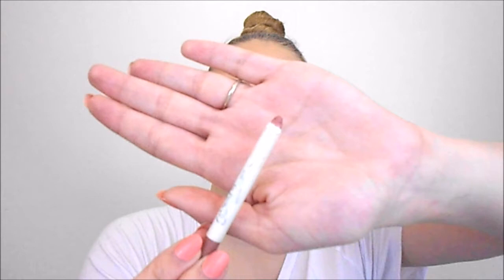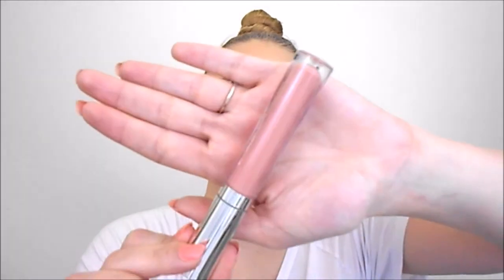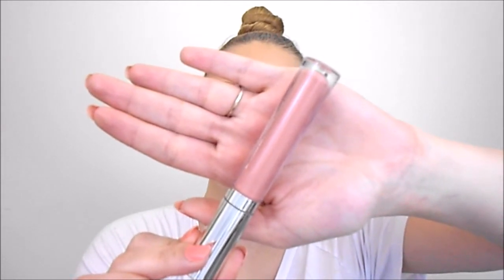Here's what the eyes look like up close. On my cheeks, I'm wearing MAC Blush in Melba. On my lips, I'm wearing a combination of a lip liner and a lip gloss. I lined and filled in my lips completely with the ColourPop Lippie pencil in the shade Aquarius. And I went over top of that with the Buxom Full On Lip Polish in Sandy.